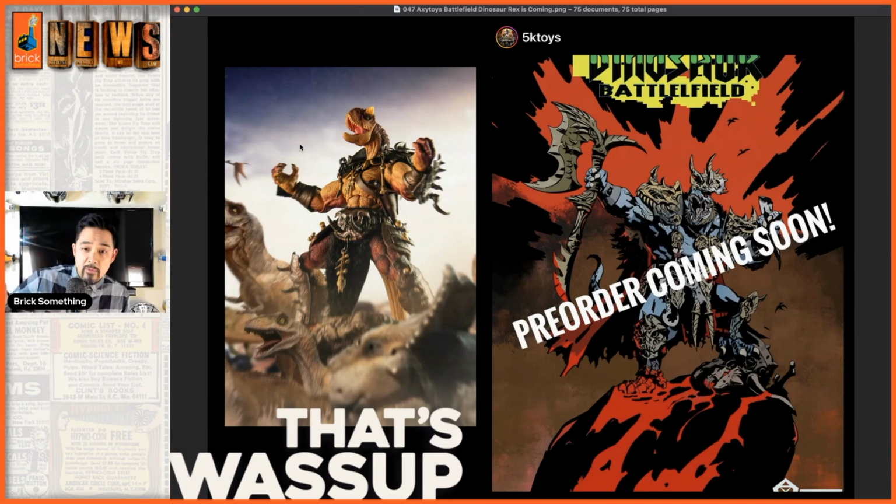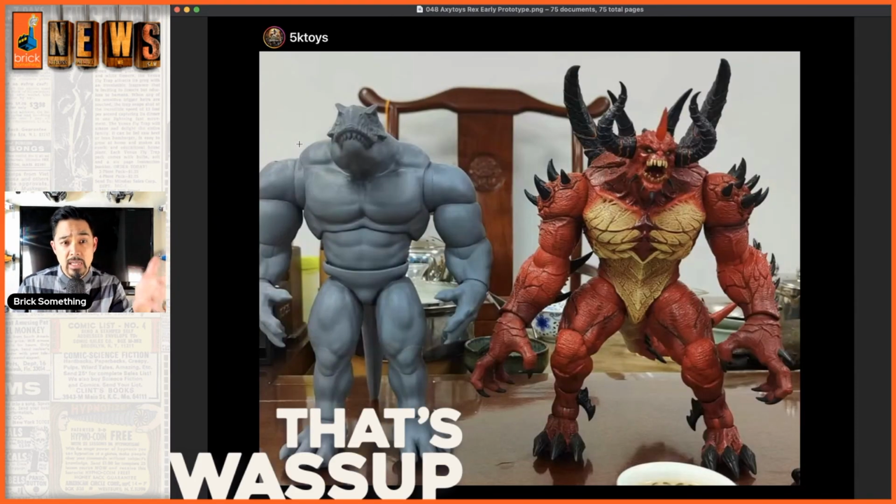So the other day when I saw that they were announcing a new character in their sort of Tyrannosaurus Rex, and that 5K Toys is already announcing that the pre-order is coming soon, the ears perked up. Now it's in super early stages, as we see here. On the left, that's basically a really, really early prototype. Obviously, it doesn't have the same level of detail with all the scales, etc.